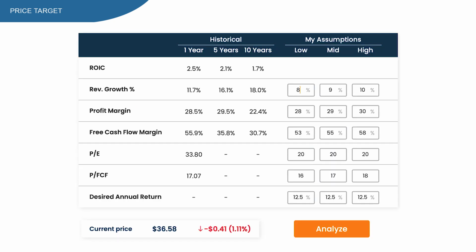Well, let's check the 3 price tags that I created using the Everything Money software, which is one of the best tools out there. I'm using a low, mid and high assumption to get the 3 price targets, starting off with revenue growth. For the revenue growth I'm filling in 8, 9 and 10%, based on historical performance, their own outlook, but also because of the analysis. For the profit margin I'm filling in 28, 29 and 30%.